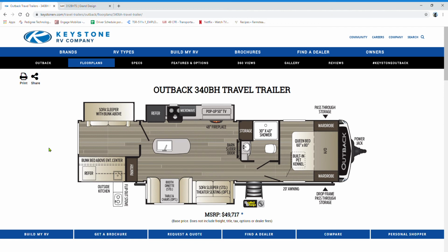My wife's parents' father has a Keystone product. He has a Montana, and if you're familiar with the Montana line, it's a great fifth wheel product. Beautiful, well built, definitely geared towards full-time living. So the build quality is there. They do a good job.